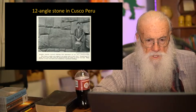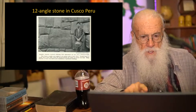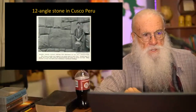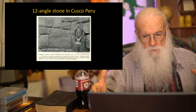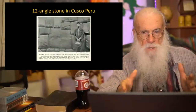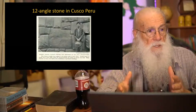Here's one of the first guys over there. This is a 12-angle stone. I think there's a 60 angle. You see that stone with this guy on his right side there? That's just extremely difficult to do. Because how are you going to, if you move a stone in, you might say you shave it off on both sides to get it correct. Then you pull it back and do that how many times you get it exactly right.